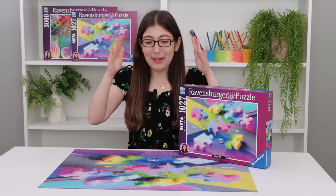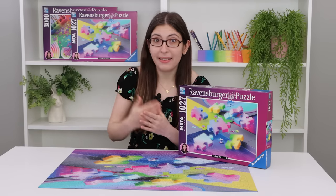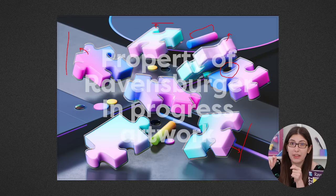Okay, so we went through so many revisions and emails. You can see in this sketch how Rachel, the product designer, would just draw all over the image.